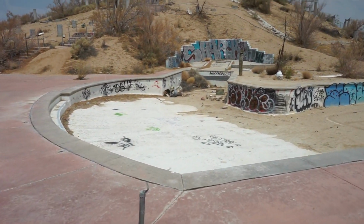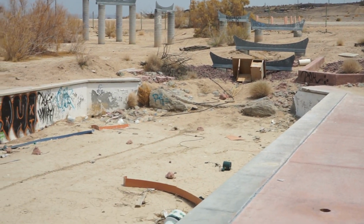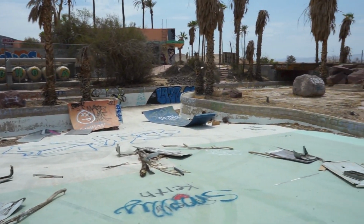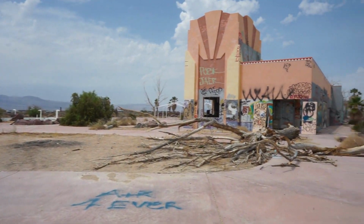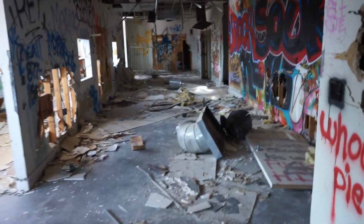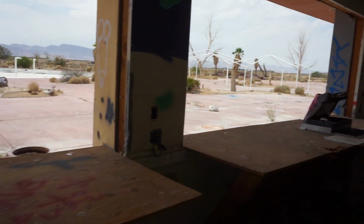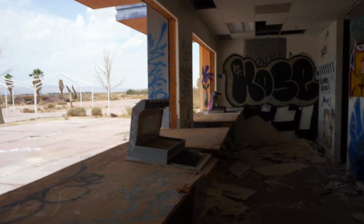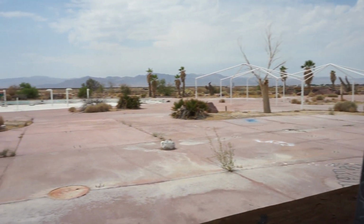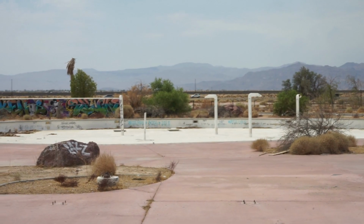Here's the pool, I think, at the end of a slide. So the slide would come down like that and then come into this pool. There's the entrance to the lazy river. Order food from here. Fountains. That would be shooting out water in that shallow pool. Maybe the kids would play in there.